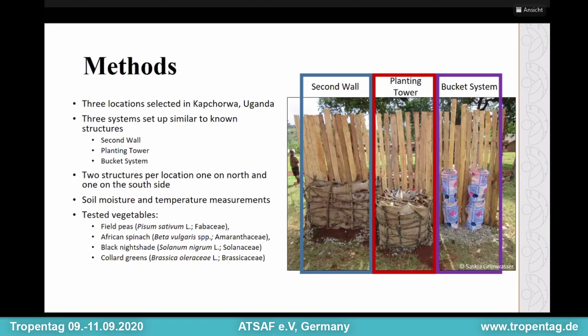We built 2 structures per location, and you see this wooden wall in the photo. On one side is north side facing and the other side is south side. So we wanted to see which location would affect plant growth most.